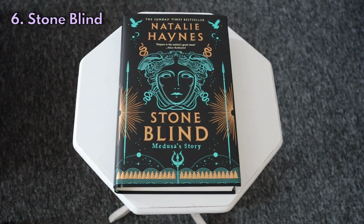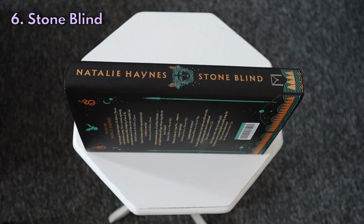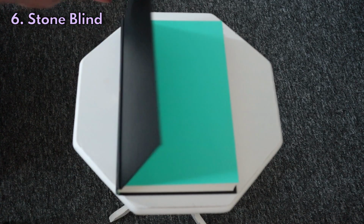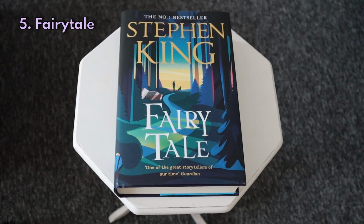Unfortunately, there had to be a last place, and at number 6, my least favourite book cover is Natalie Haynes' Stone Blind. One of the really annoying things about this challenge is that most of the books are just in hardback form, and the paperbacks come out after the awards, and I can't wait till then, obviously. I'm just not a massive fan of hardbacks. It's not necessarily about how they read, it's about how they look. But what I do like is when under the book jacket, there's a really nice hard cover, like engraving and inlay and stuff like that. I'm not mad on the jacket of this one, and also the inside isn't particularly great, although I do like this colour.